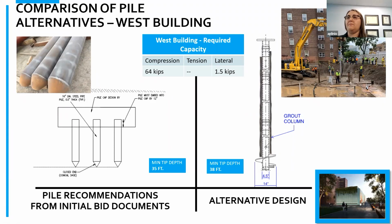So when you compare the piles from the bid documents to the piles that we ended up installing as an alternative, for the west building, we initially, the bid documents wanted 16-inch diameter, 35-foot driven conical pipe piles. We came in and ultimately installed the 14-inch diameter helical plate, 4.5-inch shaft with a grout column to 38 feet. When my client compared the cost of these piles to a driven pile, there was still significant cost savings, even though we were a little bit longer in depth than that 35-foot driven pile.